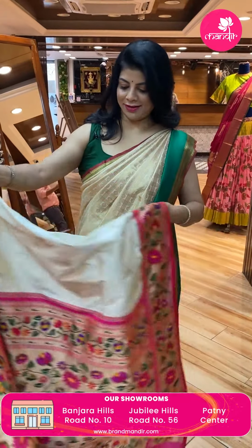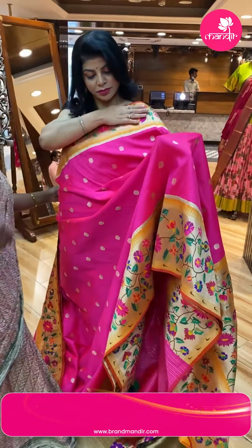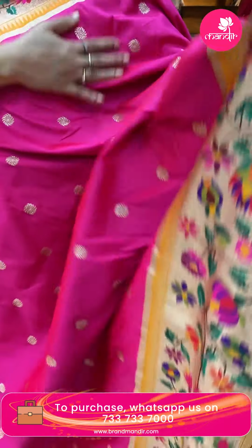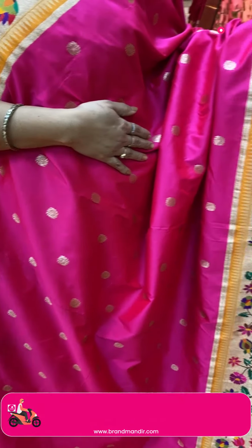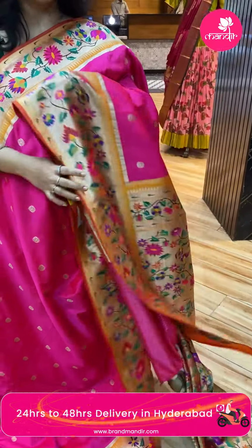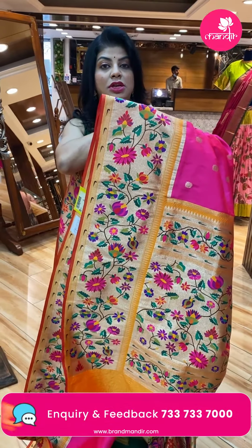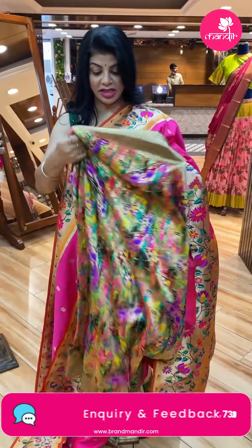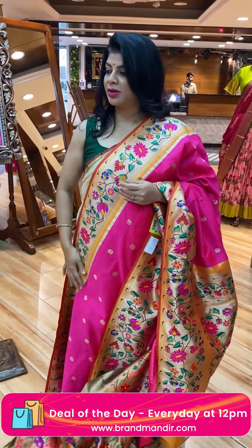Very, very beautiful saree. Next saree. Pink and mustard yellow. All over saree florals. Border contrast with kaddi, Pythani style florals and leaves, kaddi, munias, temples. Pallu contrast, kadi with Meenakari florals and vines along with the borders. Blouse, yes, Pythani blouse with border.